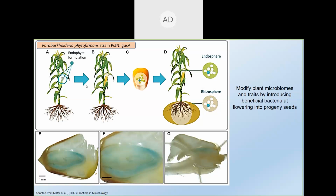So when you spray that bacteria, the bacteria tries to integrate itself into the developing seeds. And when you get the seeds, the next generation is supposed to have these good bugs, not only in the endosphere, but also in the rhizosphere. So this is a phenomenal strategy. So if it is working for a single bacterium, it might even be feasible to try this on a synthetic microbial consortium.